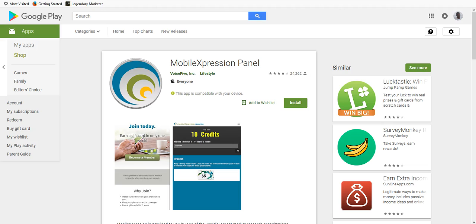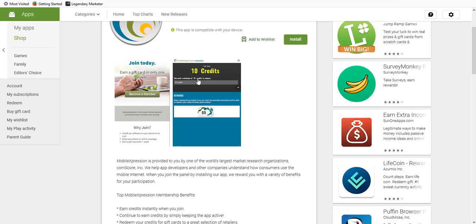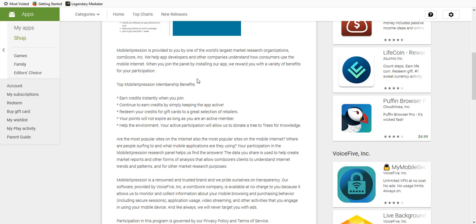All right, so the next one is called Mobile Expression Panel. And Mobile Expression Panel is just like Smart Panel. You're going to install the app on your phone. That app is going to basically collect data that they need for research. And then you're going to get paid every time that they collect that data, okay? So every time they collect data, you're going to receive the points, which is going to be able to be redeemed for gift cards or PayPal cash, okay?